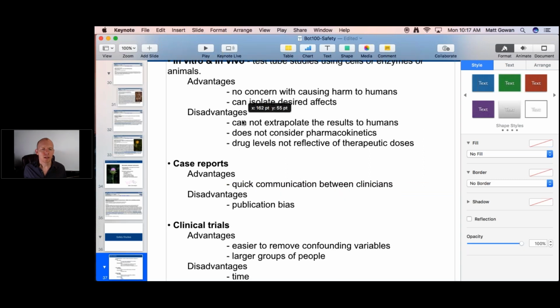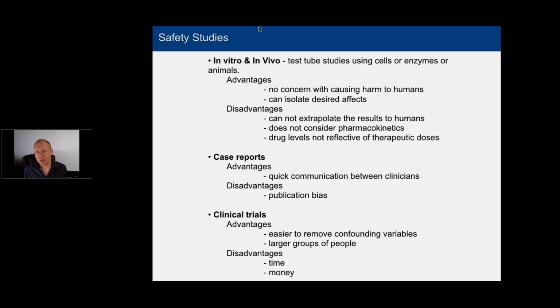Sorry about that. The next thing when we're looking at safety studies is it's worth having a look at case reports. One of the advantages of case reports is if you have a patient that you give a particular herb to, let's say kava or milk thistle or whatever it may be, and they suddenly have an adverse reaction, then what you can do is publish a case report. And you can submit this to Health Canada, and they'll keep a record of what's going on.